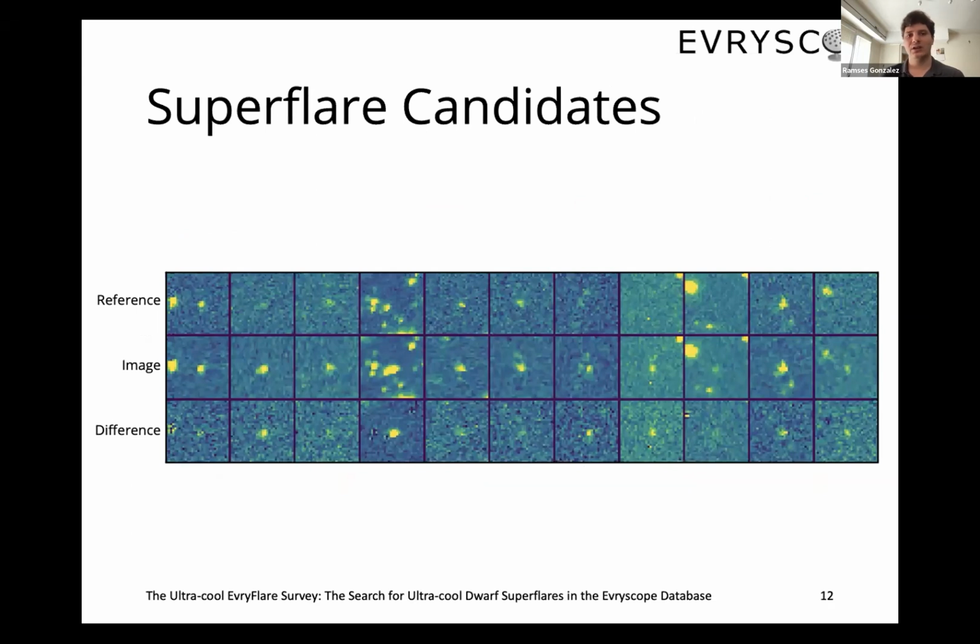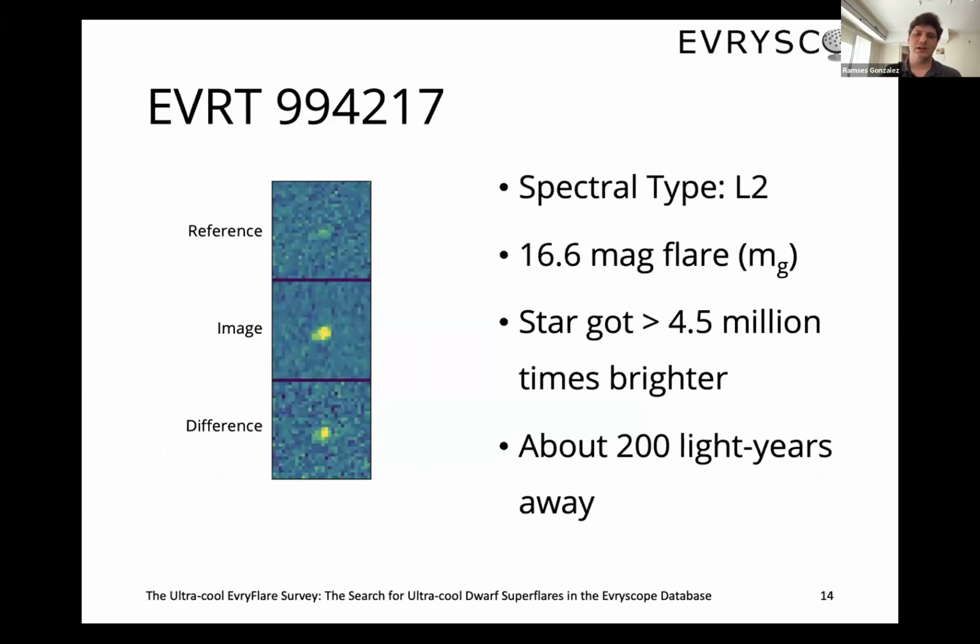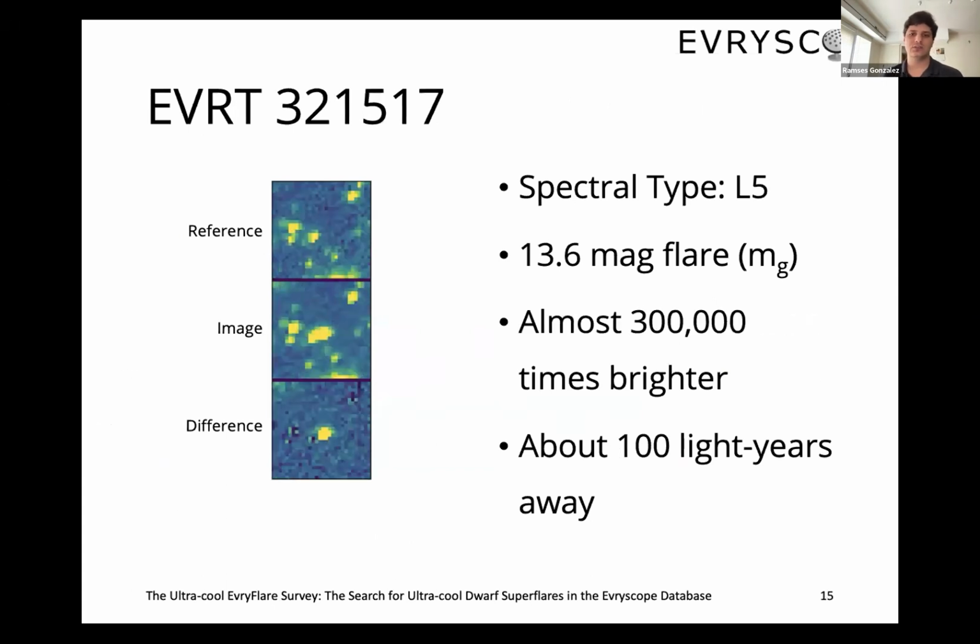Now, from my search, I have found a total of 11 strong candidates for superflares from multiple dwarfs, the brightest of which are these 2 highlighted in red. The first one is for an L2 type star, in which the star got 4.5 million times brighter. And this one is for a star that is approximately 200 light years away from us. The next one is for a star that got 300,000 times brighter and is approximately 100 light years away from us. It's for a slightly cooler star as well in comparison to the one right before this.